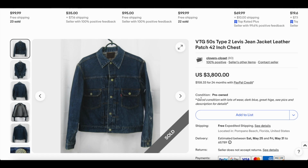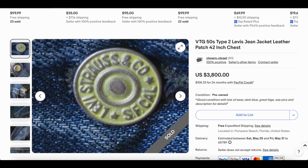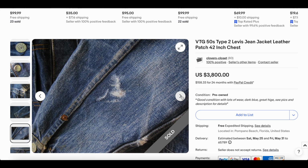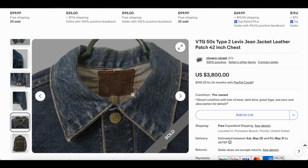Then at number 2, we have this absolute stunner of a Type 2. 1950s, 42-inch chest. Look how beautiful this one looks with the leather still intact. There is some wear in the arm, but otherwise looking really nice. It's got this yellow paint or something on here. I'm not quite certain what that is, but other than those defects, which are generally fairly aesthetically pleasing, we have the leather patch intact, so that's always going to help you out in terms of value.